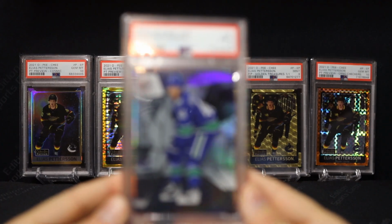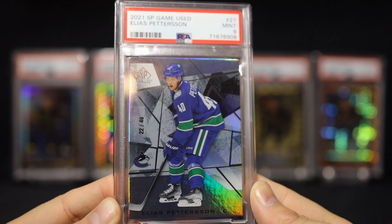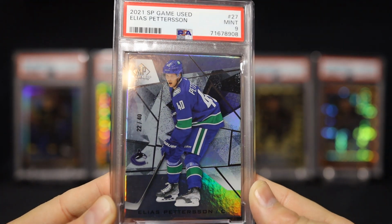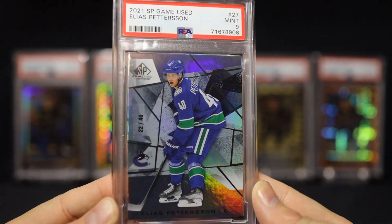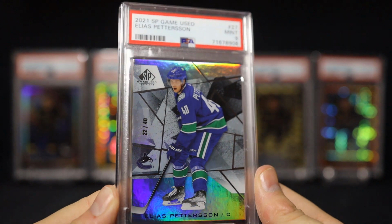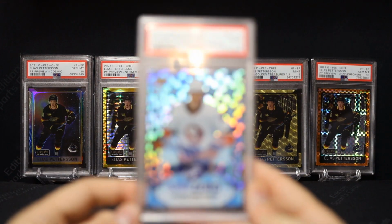Here's Pedersen SB Game Used. Base card numbered to the jersey, which is 40. And this is the most recent set. Would have been nice to get a 10, but 9's fine. I have the rookie card in a 9, so I'll probably just look to collect 9 or better as far as this card. Not too valuable of a card, just fun to collect.